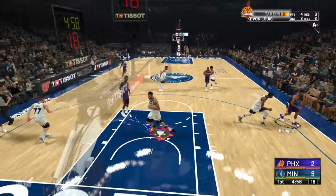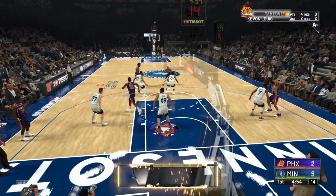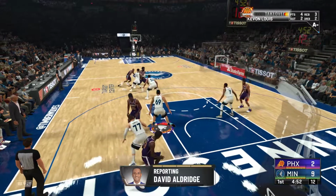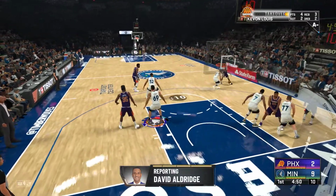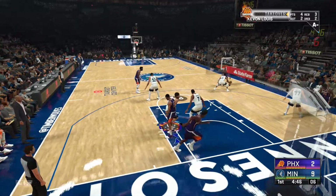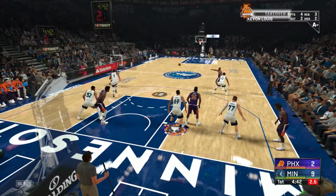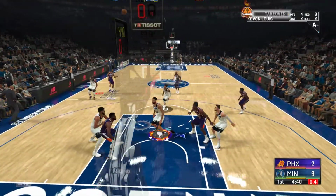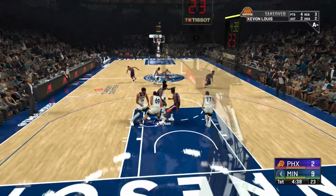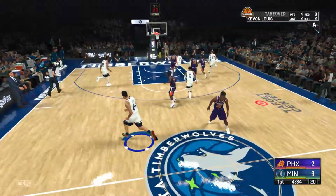Now let's go to the sideline and catch up with our Hall of Famer, David Aldridge. Kevin, I had a chance to catch up with Monty Williams. He was effusive in his praise for Luka Doncic, particularly citing his strength for such a young age. Coach said he can convert through contact. He's hard to back down in the post, and he's an excellent rebounder. Their goal, or maybe their hope, is to match his physicality.